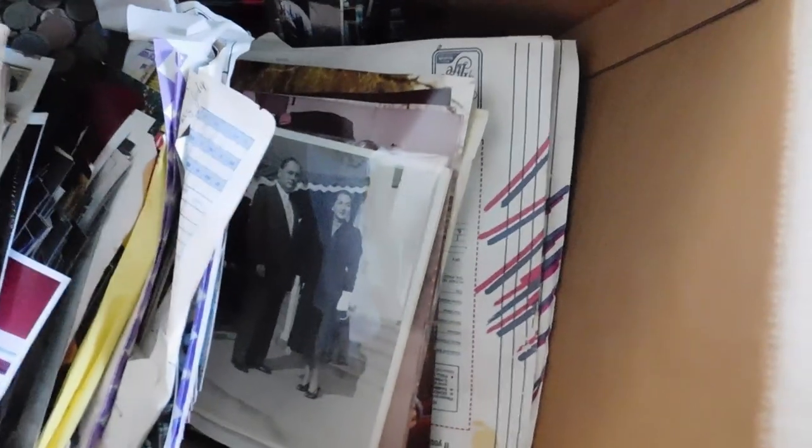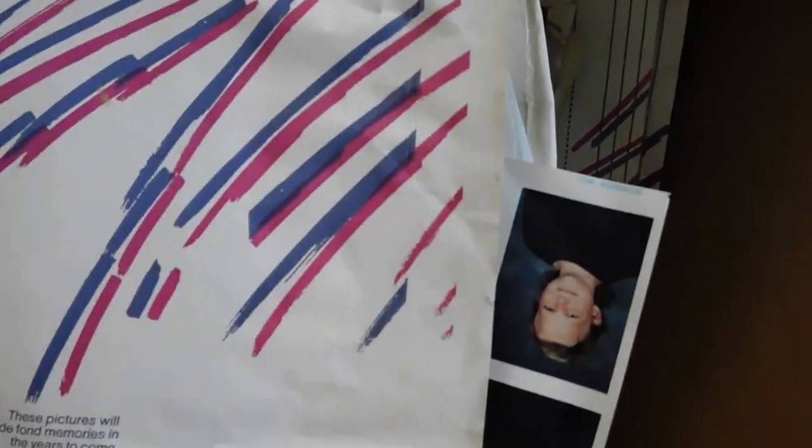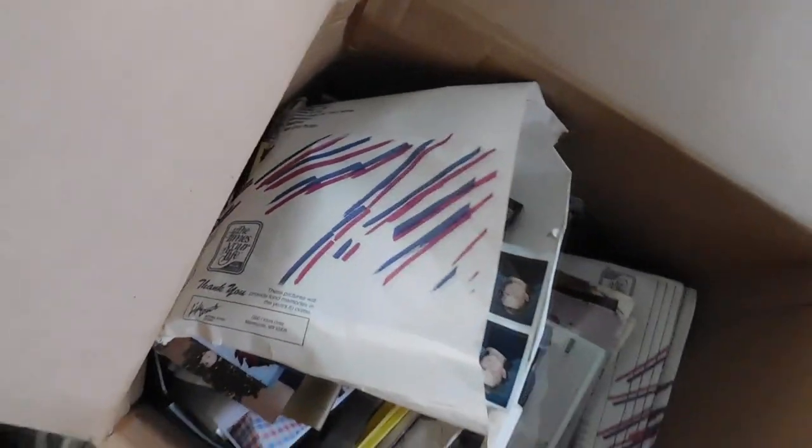Okay, I think probably everything else in here is just, good Lord, there's some playing cards. I think all the rest of this is photos. Yuck. All right. That'll be fun. We can sit together tonight while we're having pizza and sort through pictures.